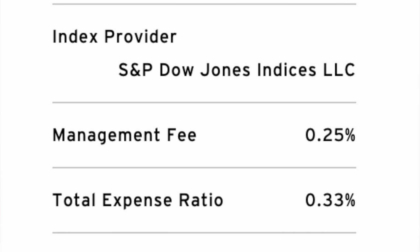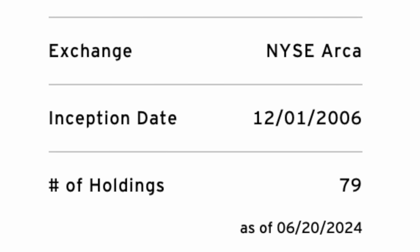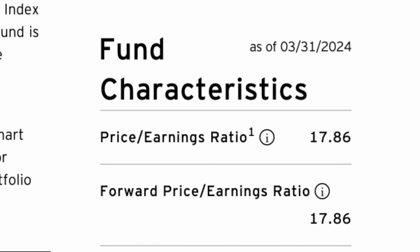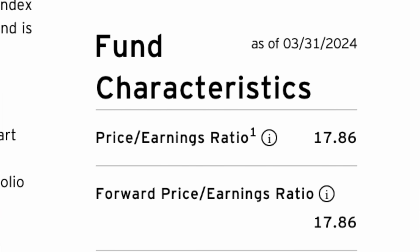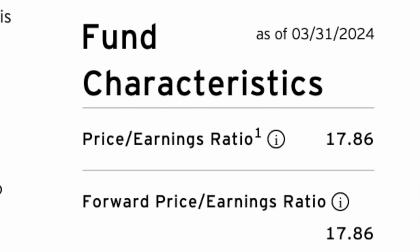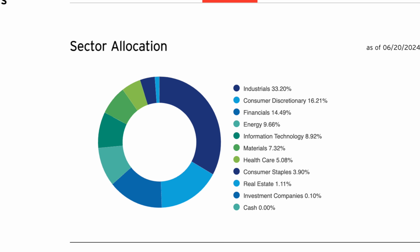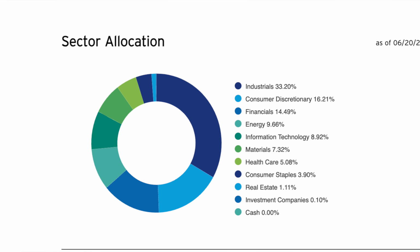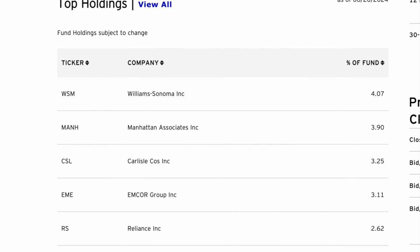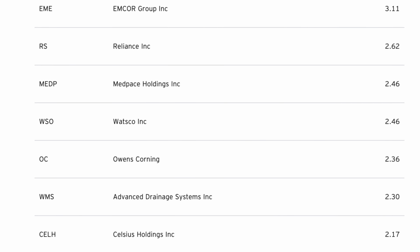The expense ratio for this fund is 0.33%. This fund's been around for almost 20 years. Since 2006, it has 79 total holdings. As far as the PE ratio, I really like the low PE ratio here, as I'm always looking for a PE under 25, and this one has one just shy of 18. The sectors for XMHQ is a large portion in industrials, then consumer discretionary, then financials, and energy. The top holdings are strong quality companies like Williams-Sonoma, Reliance Inc., Watsco, and Celsius Holdings.